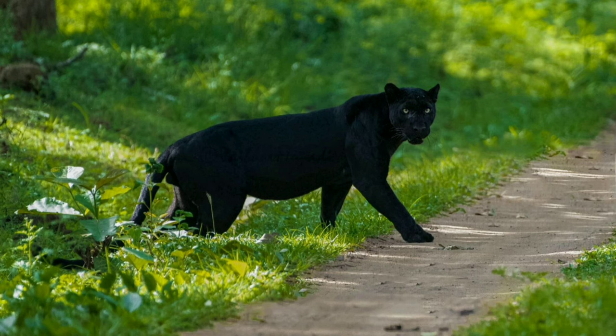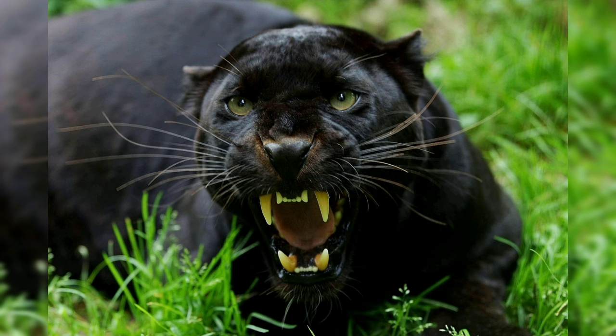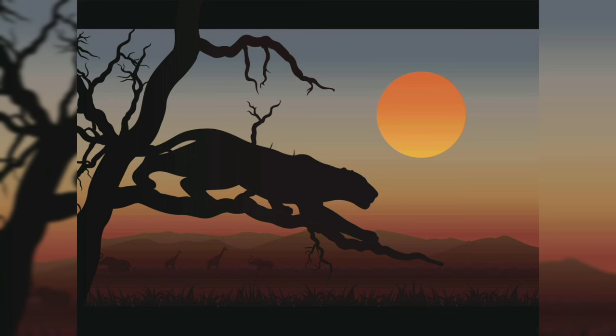Cultural significance of folklore and mythology. Throughout history, black panthers have been imbued with cultural significance in various mythologies and folklore. So, these mysterious creatures have been portrayed in different cultures, representing symbols of power, protection, and sometimes the unknown.